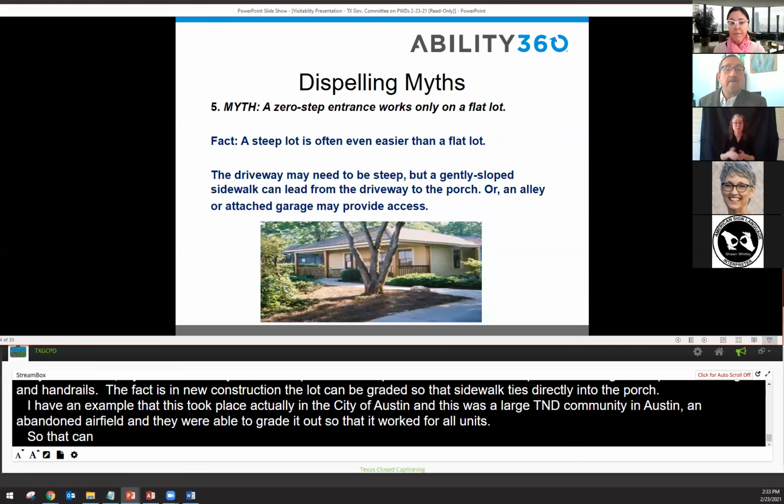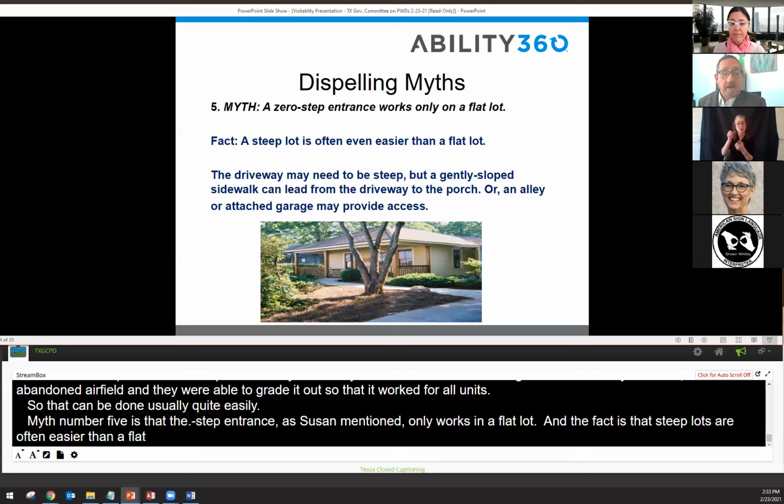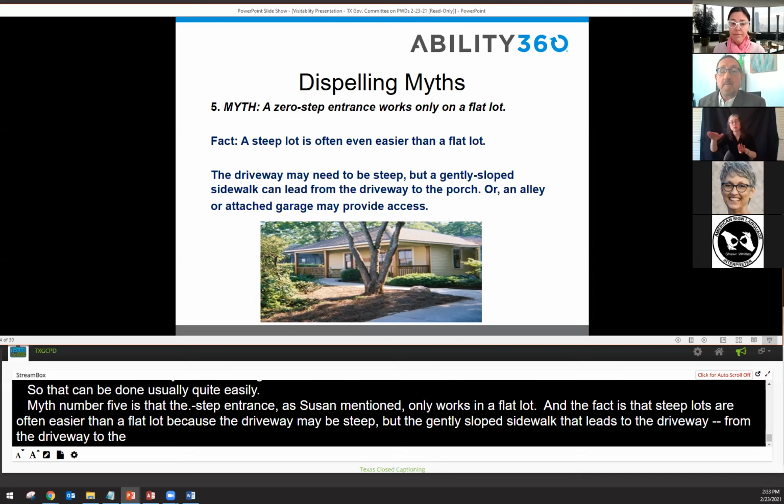Myth number 5 is that the zero-step entrance, as Susan mentioned, only works on a flat lot. The fact is that steep lots are often easier than a flat lot, because the driveway may be steep, but a gently sloped sidewalk from the driveway to the porch, or an alley or attached garage, may provide access. And here's a visual of a driveway with the sidewalk going to the front entrance of a home.